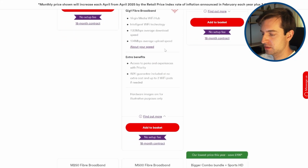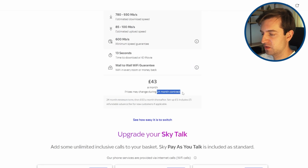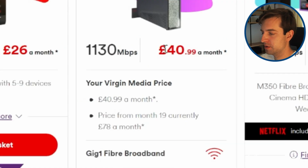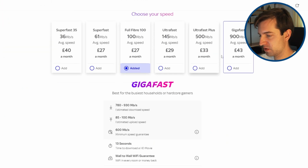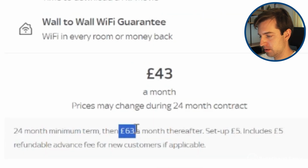It's also important to mention, Virgin Media's contract is normally only 18 months, and you have to commit for 24 months with Sky. Just be aware, when this contract ends, your prices will massively increase. With Virgin Media Gig 1, for example, your prices will go from £41 a month to £78 a month, basically doubling. With Sky, on their fastest plan, it'll go from £43 a month to £63 a month, so about a 50% increase, which is nowhere near as bad as Virgin Media, but is still a decent hike. So it's important to be ready to recontract or switch provider when your agreement ends, no matter whether you choose Sky or Virgin Media.